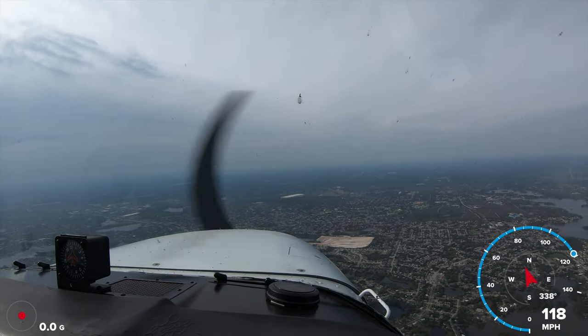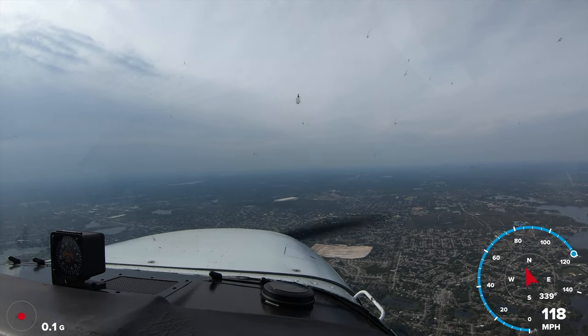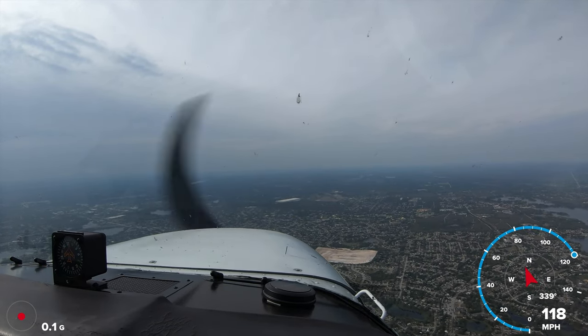Yeah, I didn't know they were up that high either. There could have been water, maybe, and it just hit at the same spot.